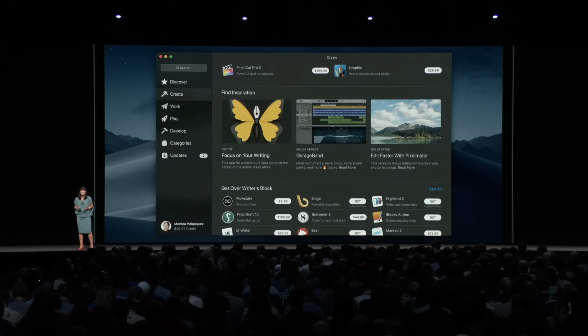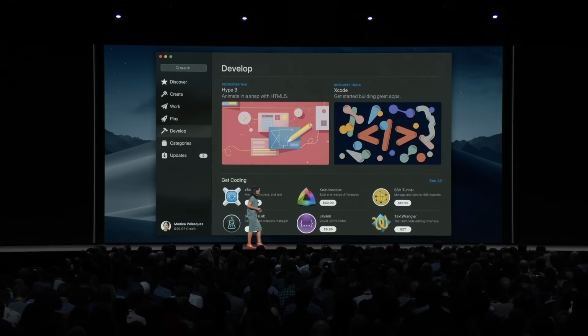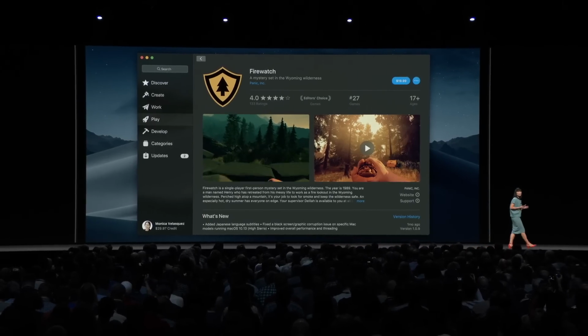A new redesigned Mac App Store will also make its way to Mojave with a new look and rich editorial content to help discovery. The new design also highlights new and updated applications in a Discover tab, while tabs for Create, Work, Play, and Develop aim to help users find apps for a specific project or purpose.